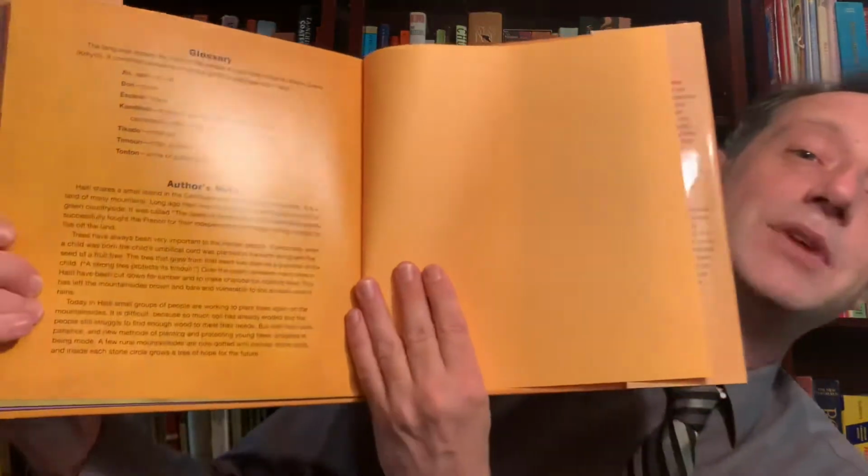Isn't that cool? So the author gave us this in the back. I'm not that smart. I don't speak any Haitian Creole. Well, except what we've already gone over today. That's the full extent of my Haitian Creole knowledge. But maybe it's going to get a little bit bigger now that we're about to read Circles of Hope.